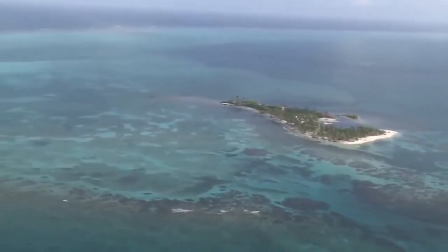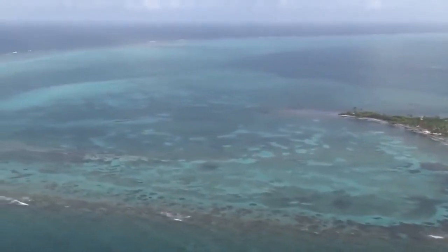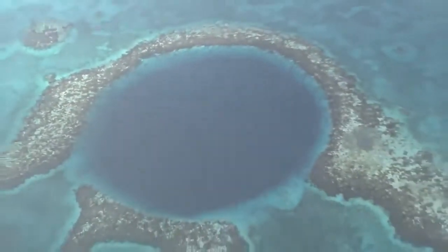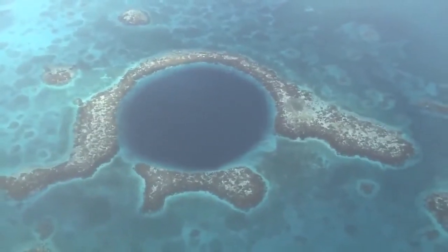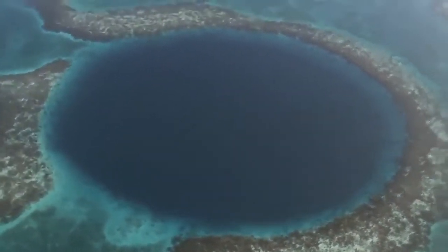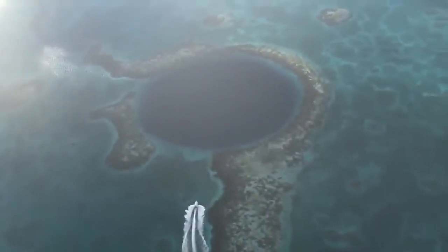The Belize coral reef seems to stretch on endlessly. Underwater, one happens upon all sorts of mysterious scenes. This is called a blue hole. It is a gigantic sinkhole at the bottom of the sea. The blue hole has a diameter of 318 meters and a depth of 135 meters.